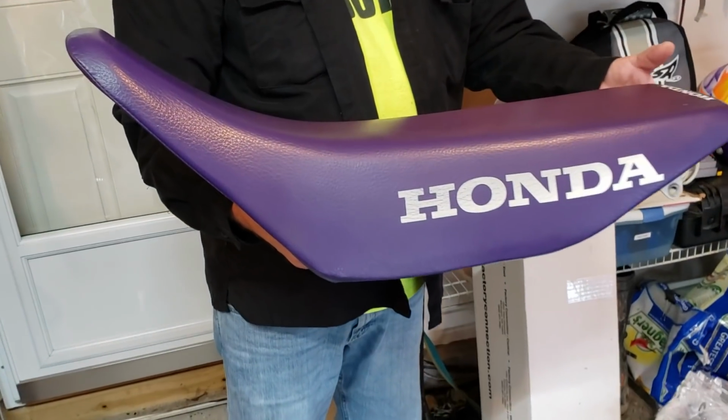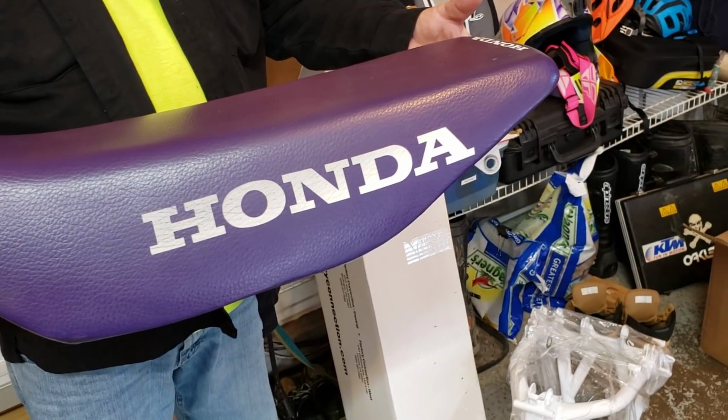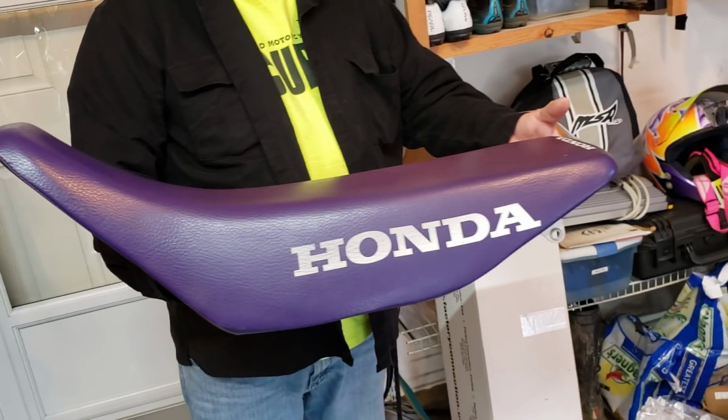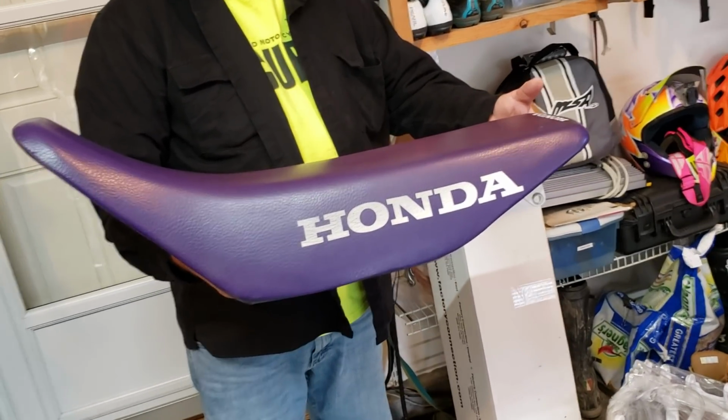So that's an OEM 1995 CR500 seat. Jesus, that's beautiful. They are not easy to come by, especially with the factory cover and all that on there. That's really nice. It'd be a shame to do anything but put that on a '95, right?